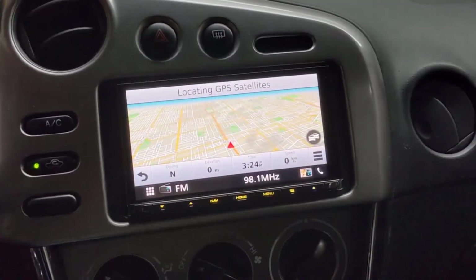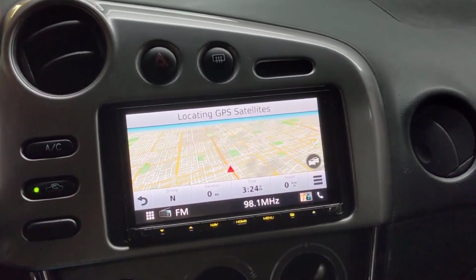That was our list of the best Android Auto head unit just for you.